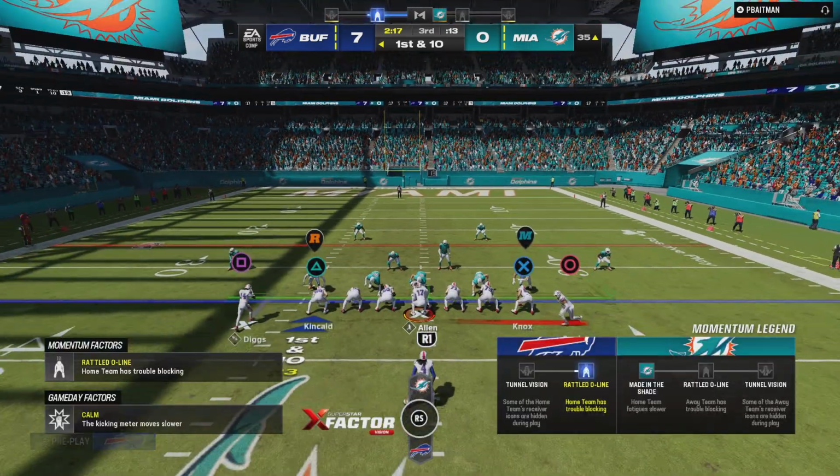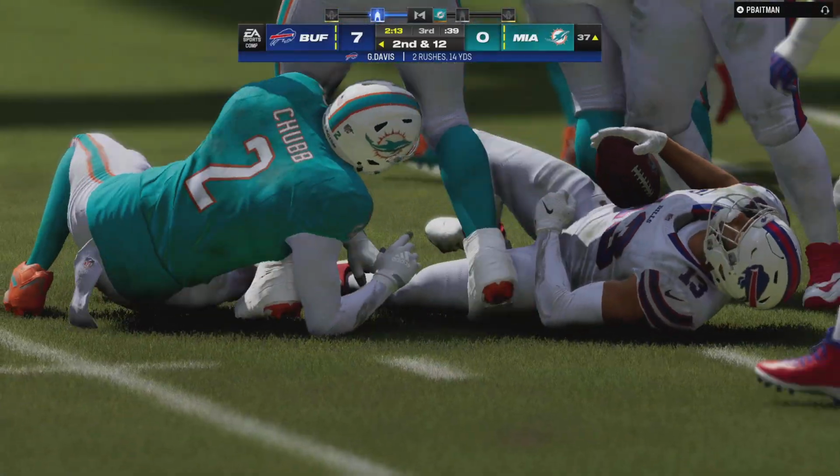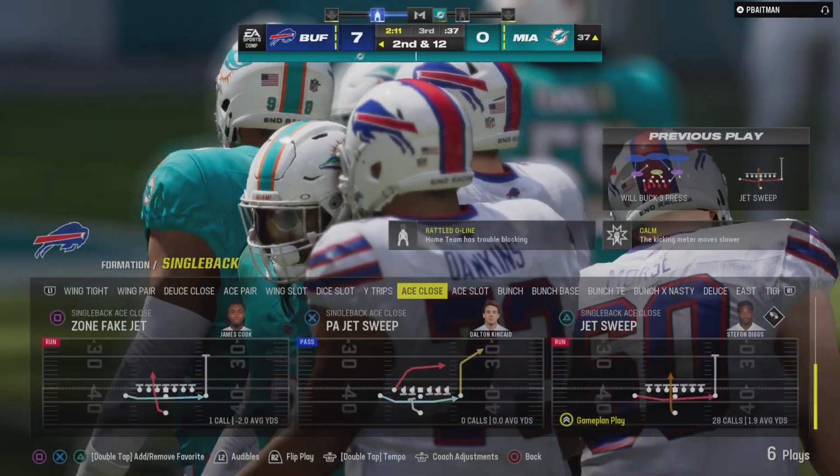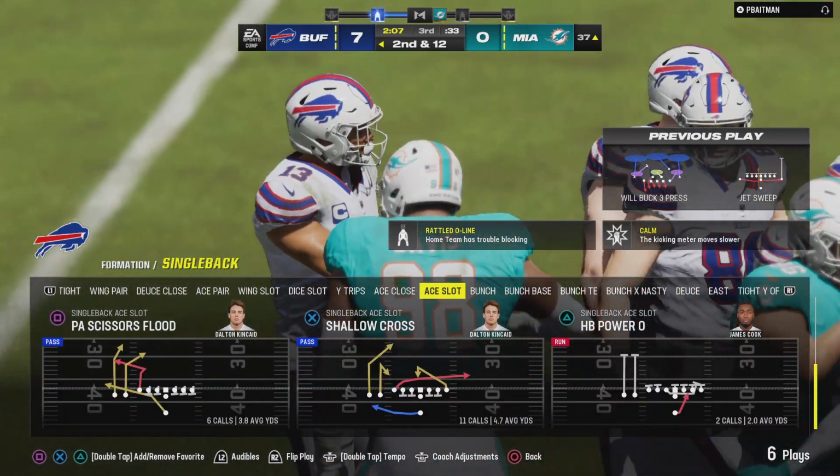They'll bring a receiver in motion left. He'll get it here on the jet sweep. Oh, and this one may need to go back to the drawing board. He's going to be swallowed up right away. 2 yards the loss, 2nd and 12.